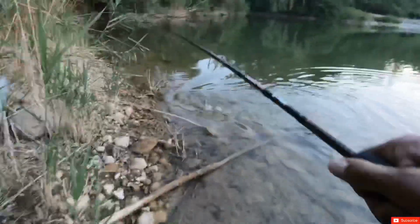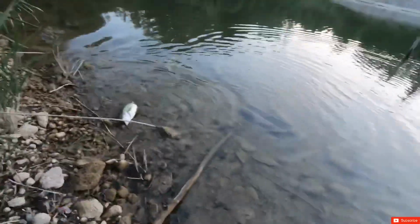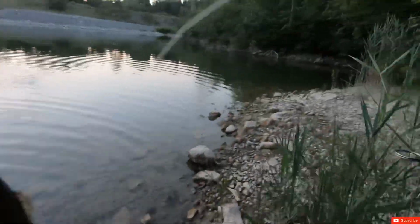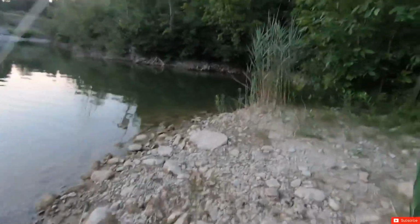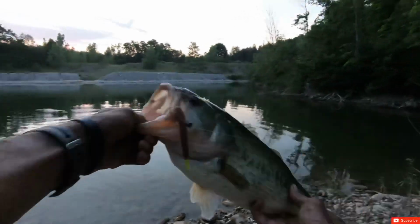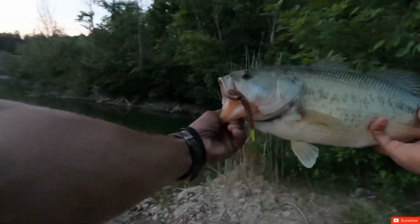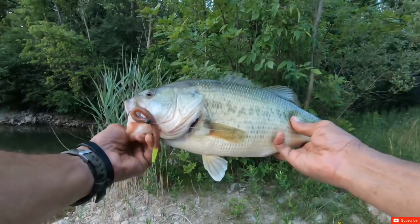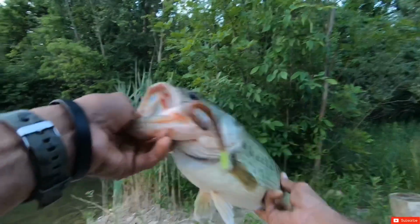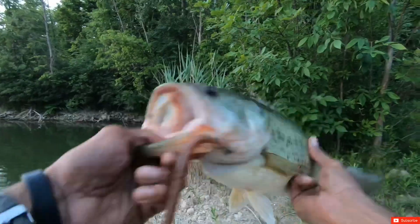Yeah, got him. Oh my God, it's a good fish. Oh my God, bucket mouth. Oh, yeah. My God, that is a good fish. Look at this fish, people. Bucket mouth. Oh, yeah. The dinger.